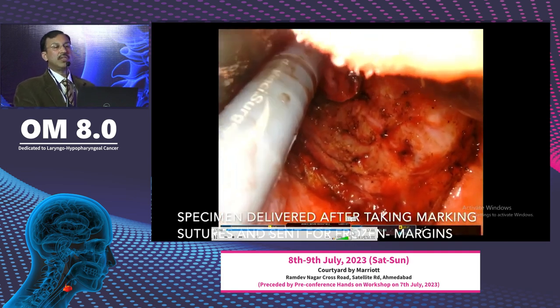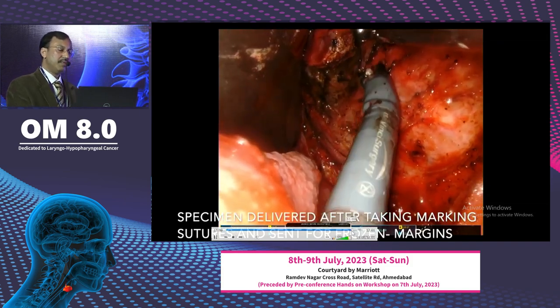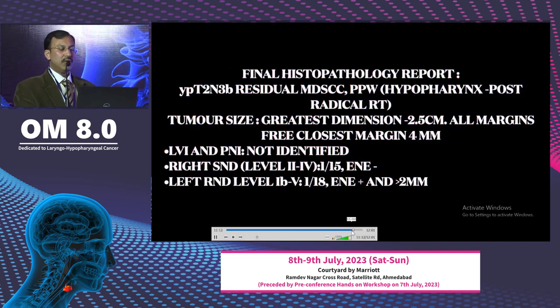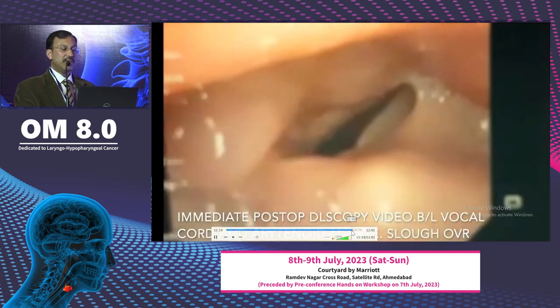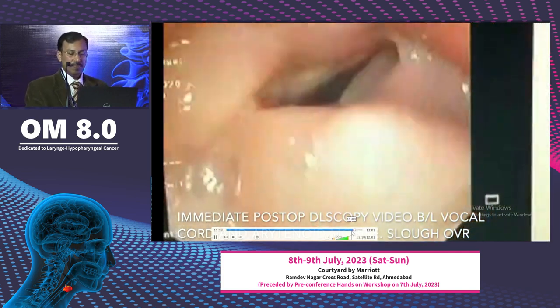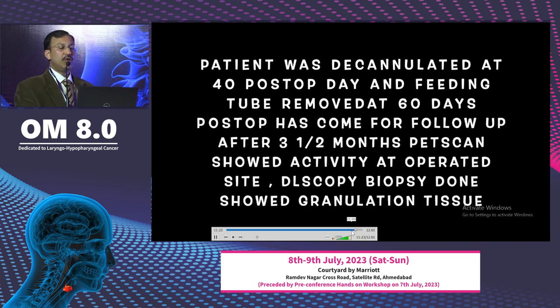So no reconstruction was done in this patient. This was left to granulate by itself. And all margins were more than around 4 mm. ENE was present. No adjuvant radiation, nothing was given. He was just kept on follow-up. Decannulated on the 40th day. Ryle's tube was removed after 60 days. And after that, he has been followed.